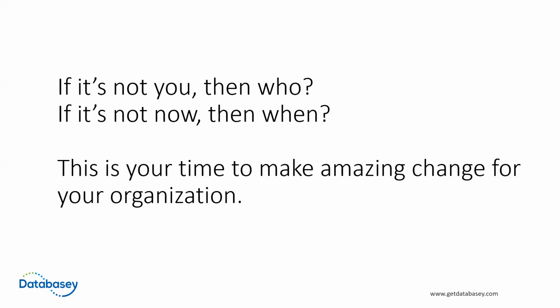And if it's not now, then when is it going to be? Are you going to live in this database for another 24 or 36 months of frustration? Or is it going to become too much and you just want to look for another job because you can't live with this dirty database anymore? So these are important questions to ponder.